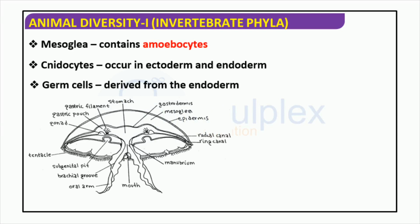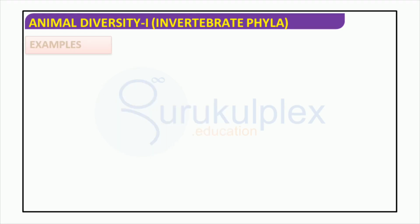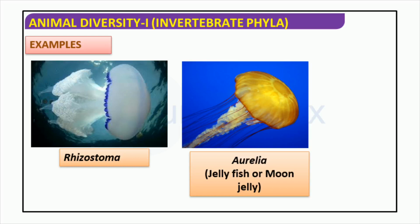Germ cells are derived from the endoderm, and these components form the foundation for the zooid sac, oral zone and marginal tentacles. The animal world is a mesmerizing display of diversity and complexity, and the invertebrate phyla of Unit 3 demonstrate this perfectly. Rhizostoma is a beautiful jellyfish species surrounded in mystery, and Aurelia, or the moon jelly, is another type equally remarkable. Their graceful, pulsating movements and vibrant colors leave us in awe. Let us take a moment to appreciate the wonders of the animal kingdom.